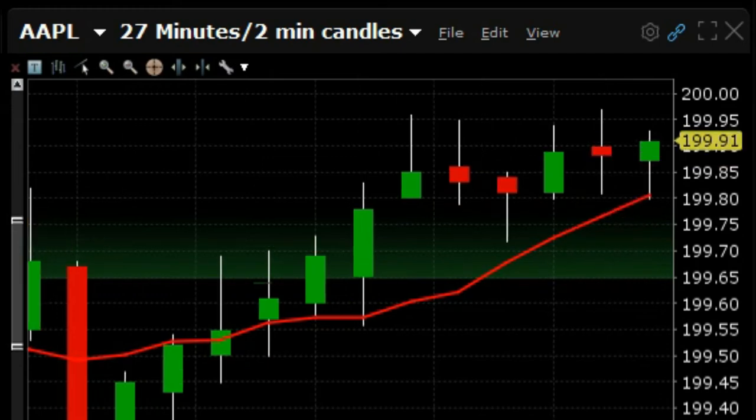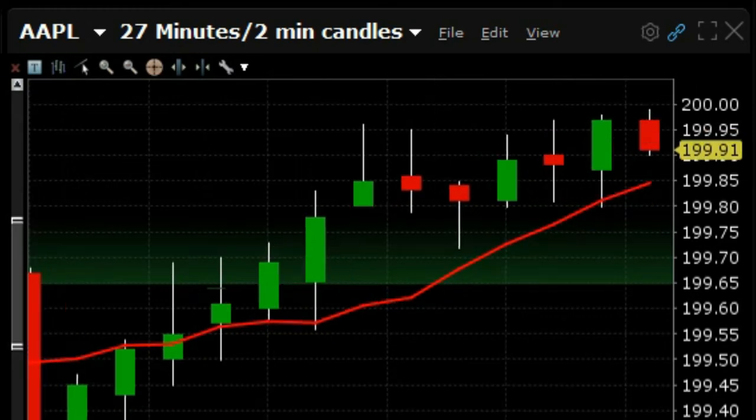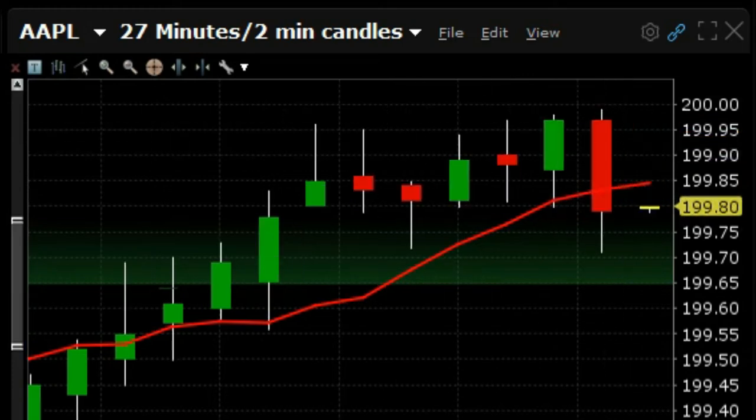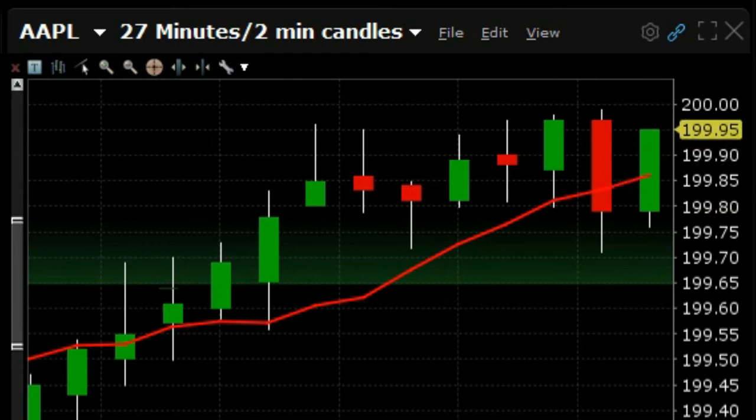Apple, real nail biter. Keeps trying to get to 200, and then it just gets shot right back down. Got a little pullback going here, but it hasn't done anything wrong. That only means the next time it goes up to the top, it'll just be harder and stronger, because this sucker is really strong today. All right, Apple, here it comes, back. Just like we just talked about a minute ago. Should be pretty dramatic this time.